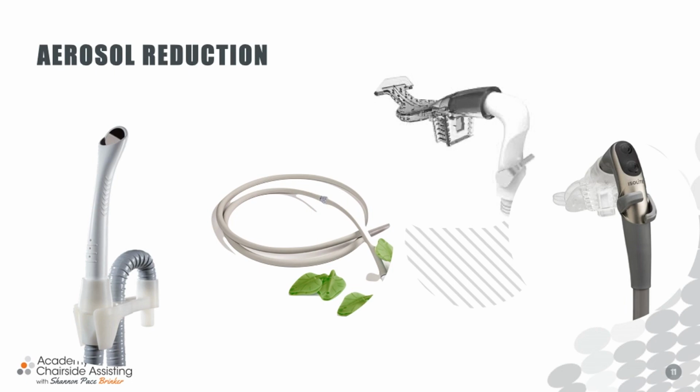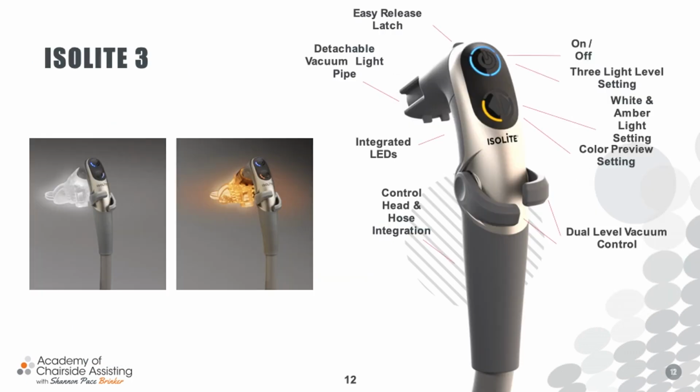We should have used better isolation. So this is where we really want to make sure that our dentistry lasts. But it's also got to be easy, right? It's got to be easy, and it has to be comfortable for the patient, or they're going to complain, right? So this is what we really want to look at tonight. The first one that we're going to talk about is the Isolite 3.